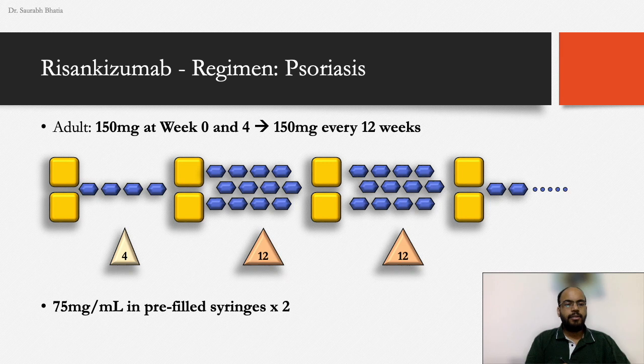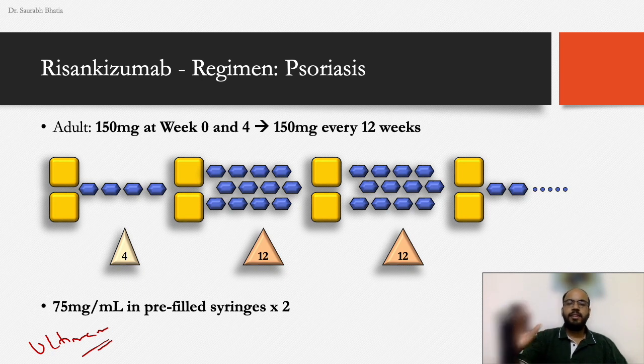Clear? Now, it has undergone many trials. They are UltIMMa, IMMvent, and IMMhance. These are the 3 trials that Wolverton mentioned, and they compared 150 milligram versus 200 milligram, different types of doses, and then came to the conclusion that 150 milligram is the dose that we have to use.